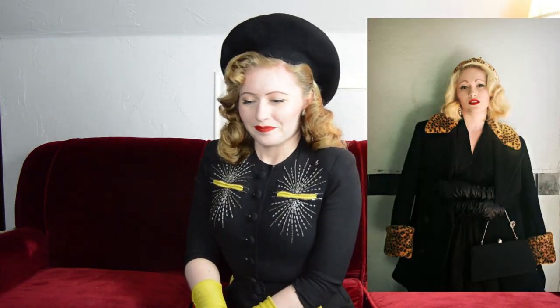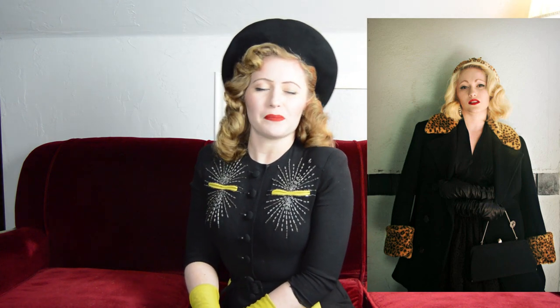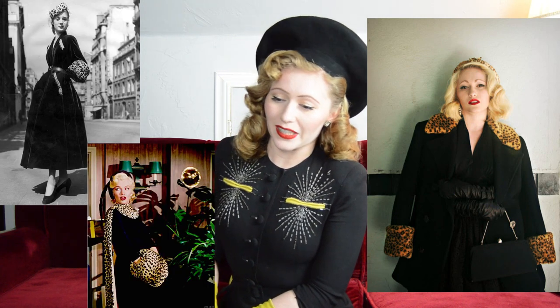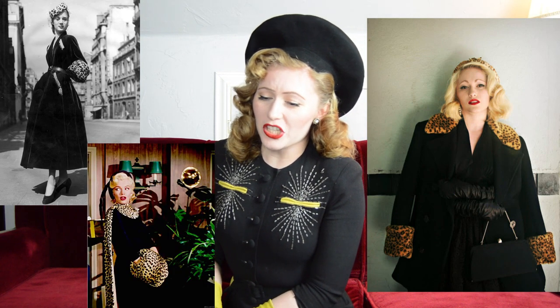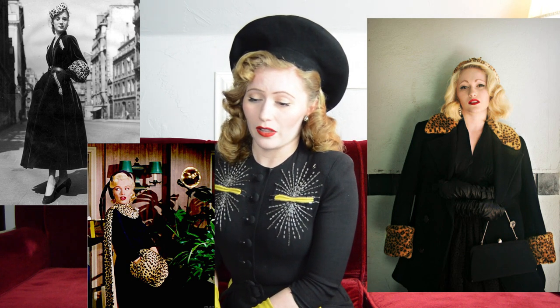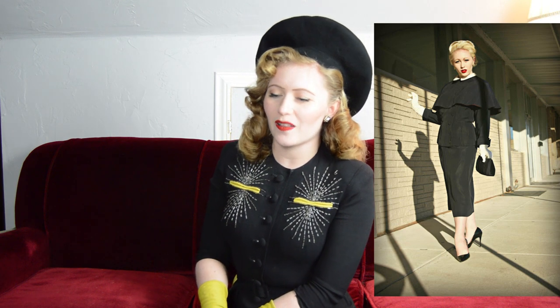So, here is a Marilyn-inspired look, kind of, but also a Dior-inspired look, kind of. There was an outfit that I was trying to copy with this. I wish I had this coat still. I don't know where this is, but I love it, and I love the leopard accents. I would totally wear this right now. I'm finally wearing true vintage pieces. I'm finally getting there. I started collecting enough.